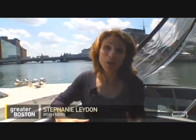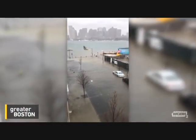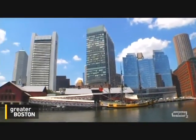The cost of protecting Boston's coastline from the land, with new parks and walls and open space over the next couple of decades, could cost between $1 and $2 billion. Boston's a wealthy city. We should be able to handle this. The consequences of not dealing with the coastal flooding are severe. In other words, paying to protect the city is a lot cheaper than paying the price of a devastating storm. Stephanie Lydon, WGBH News.